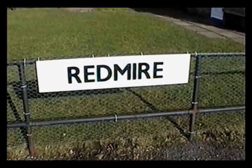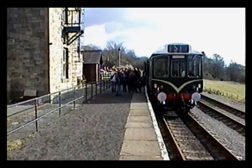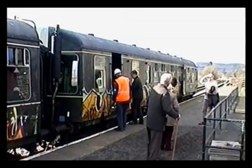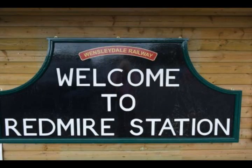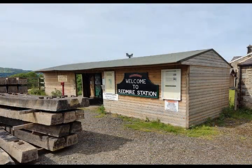Redmire is a Yorkshire Dales village about 4 miles west of Leyburn and 12 miles south of the historic town of Richmond in Wensleydale. It is the terminus of the restored Wensleydale Railway line, which starts at Leeming Bar. Unfortunately, there are no amenities at the station, apart from the magnificent views.